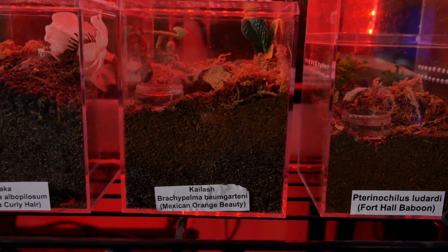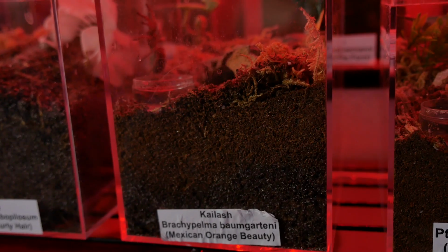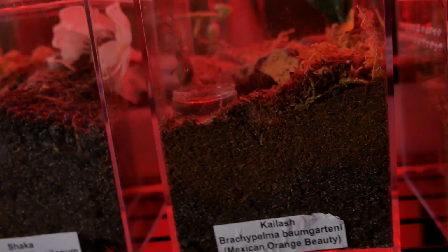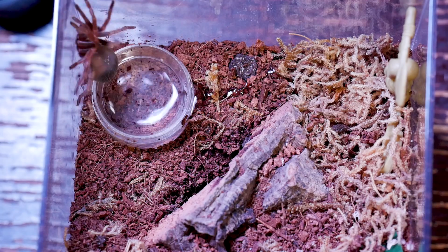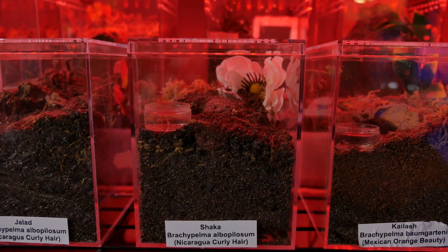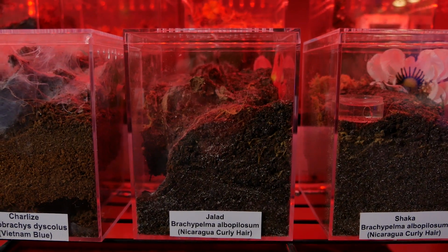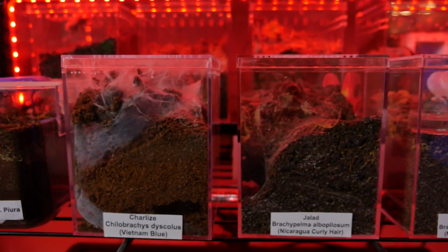Another Brachypelma. Looks like it's kind of hanging out there on the side of its enclosure. This is the Brachypelma bumgardi, Mexican orange beauty. And we've got a Brachypelma albiceps and another one of those. It's Shaka and Jalad. If you get that reference, you're pretty cool in my book.